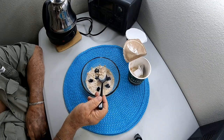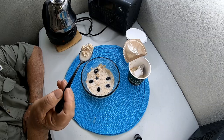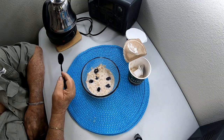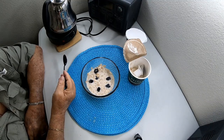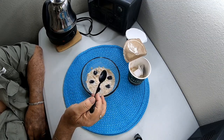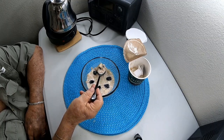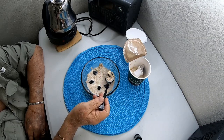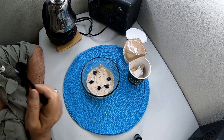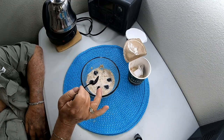Oh, let me get a little bit without the blackberry first. That's what you're looking at. I think it's actually sweeter than the HEB brand, which isn't a bad thing. I mean, most people will sugar their oatmeal, but I'm not sure that it needs to be quite this sweet. Sure does make that blackberry taste good.